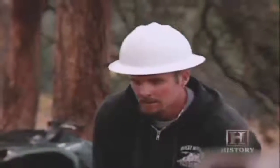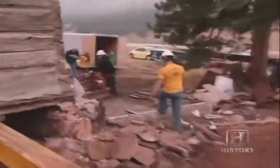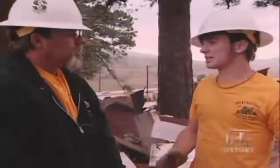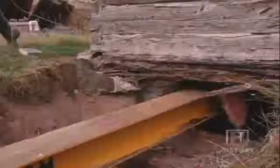Make sure it's even. Pop. Dead. It's not centered under the house where it should be. It's sitting off by about that far. What are you talking about, Shane? The beam, when it's coming out the back, it's not sitting on the mark.